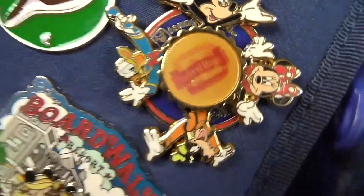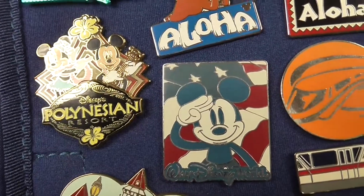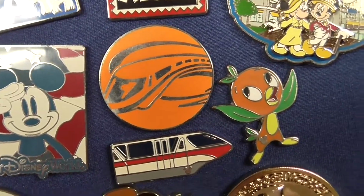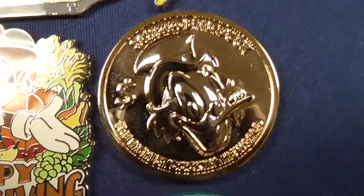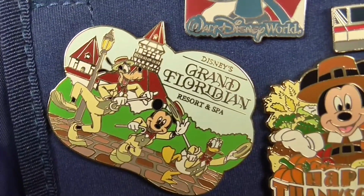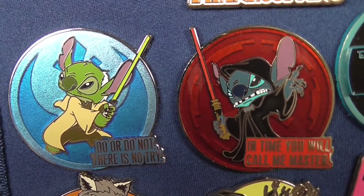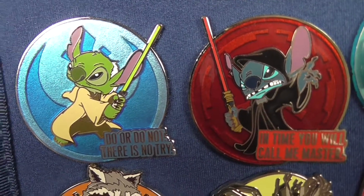This is for the 40th anniversary of Walt Disney World. The Polynesian Resort. These 2 nice Aloha ones here. Boardwalk. Boardwalk is one of my favorite resorts in Disney. We got the little orange bird here. This really nice Scrooge McDuck coin. Thanksgiving. This is one Thanksgiving I went down to Walt Disney World, Grand Floridian, which I stayed in for the first couple of trips. Well, not the first couple of them, but various trips, notably the first one.